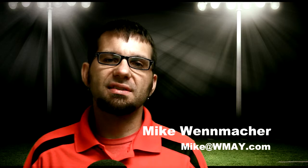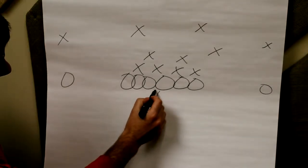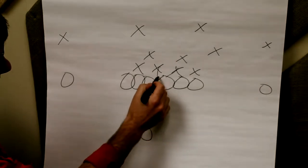We talked to Coach Rourke. He said they like to run a little bit of option. So we're going to go to the big board to show you how to defend the option. Now, when you defend the option, obviously, they fake to the fullback or they'll give to the fullback, but you want to make sure your defensive line takes care of him.